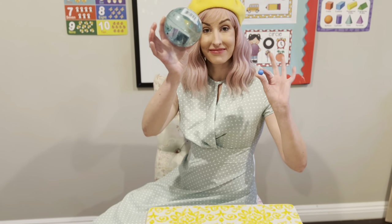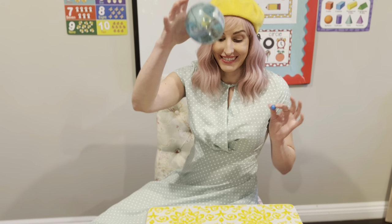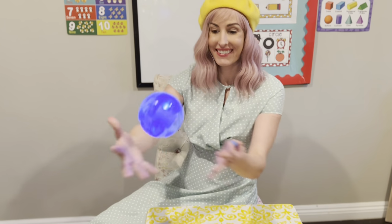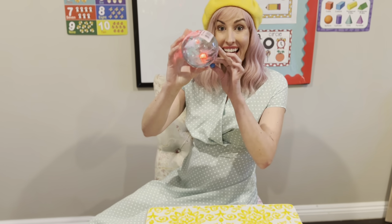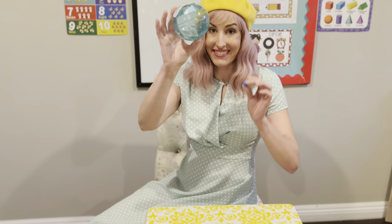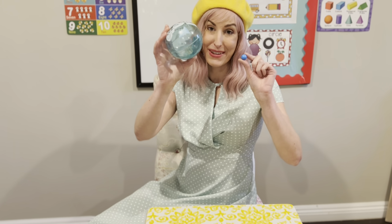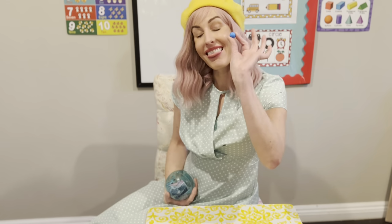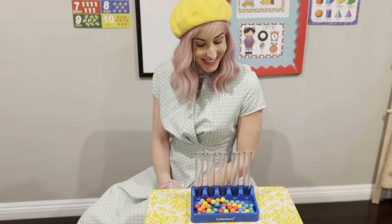Ball. One, two. Two balls. Big ball. Bounce. Light. Big ball. Little ball. Let's play a sorting game with the little balls.